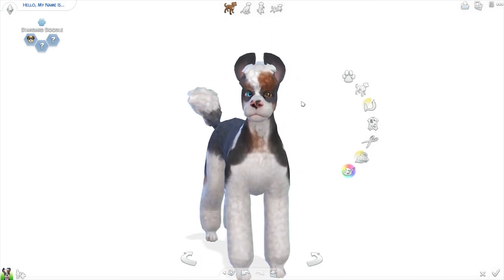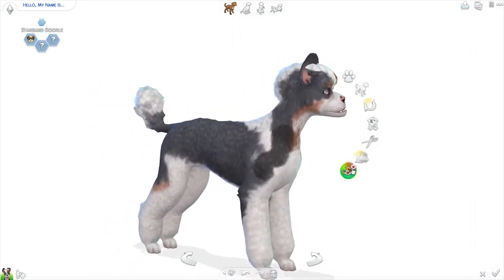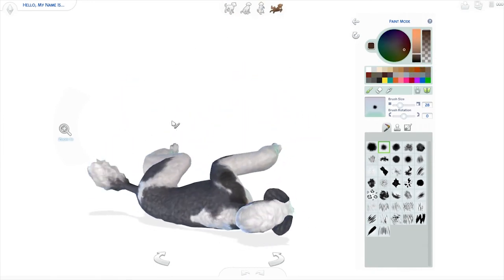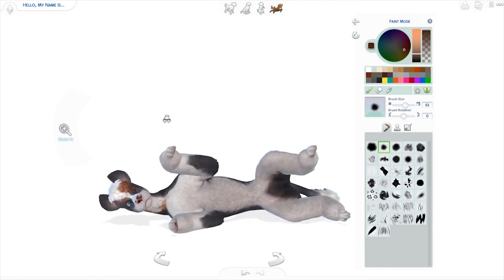Do you want to give her some clothes? Do you want to paint her tail? Does she need brown on her tail? Yeah, sure. She has brown everywhere else. And then I think she deserves some clothes because she's been a very good girl. Except she's wagging her tail, so I'm going to make her lay down like this to paint her tail. That's not the most flattering pose. It's good for painting her tail, though.